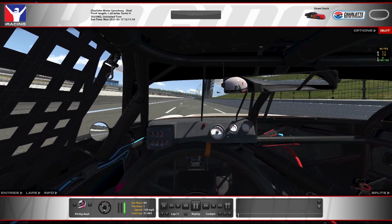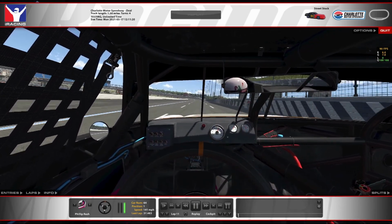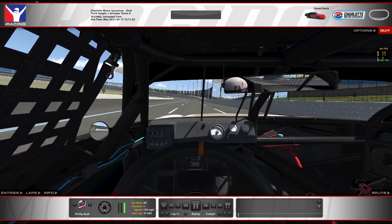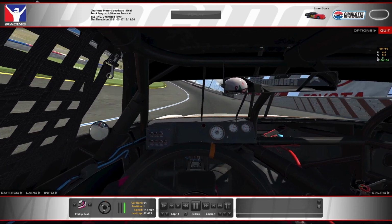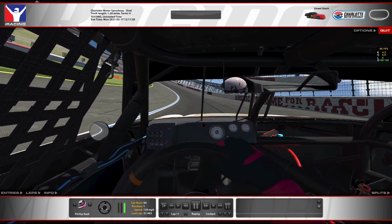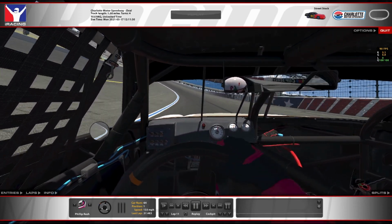But do know, in the middle of one of these slides, don't hurry the car. Sometimes you're just going to have to be patient with it and let it slide a little bit until you can gather it back up and get it under control. If you rush it, that's when people end up getting into tank slappers and things like that and losing control of the car.